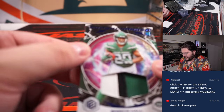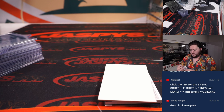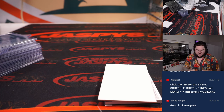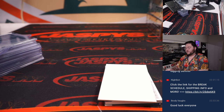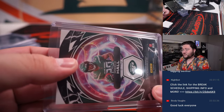Another Breece Hall. Nice three-color patch on the Supercharge. One more for Adam Kupperman. Thicky here. Oof. This might need a 180. Let's just rock on a 180. Yeah, it will. Oof. Nice three-color patch, though. The blue foil. 6 of 27.